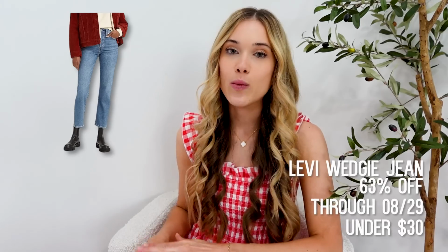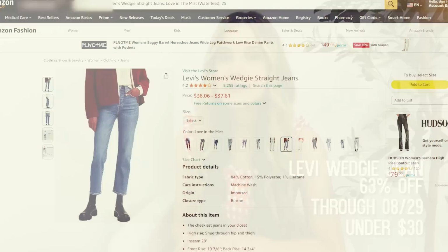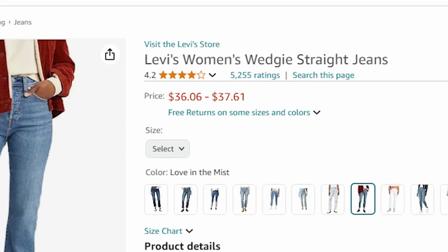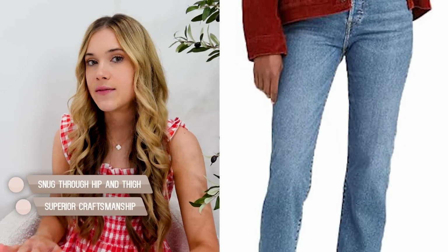You're gonna wanna run and grab this one under $30. We are seeing the viral Levi wedgie jeans on deal today only. They do come in a few color washes. You guys know I am a fan favorite of Levi's around here, but I will always size up one size. I always feel like they run a little bit on the smaller side, but I think it's because the denim is such good quality. It doesn't have a ton of stretch.